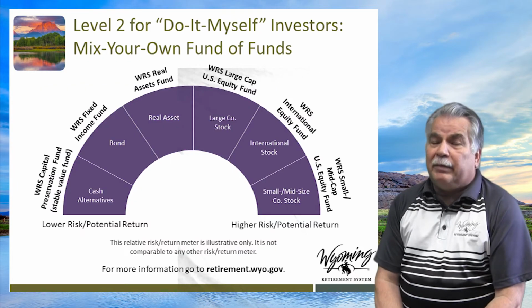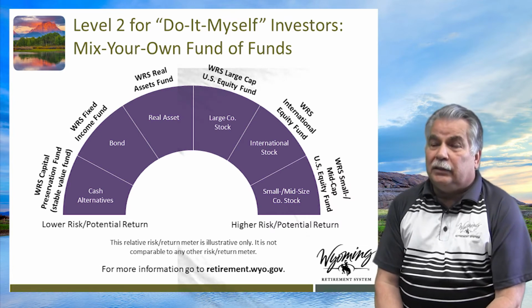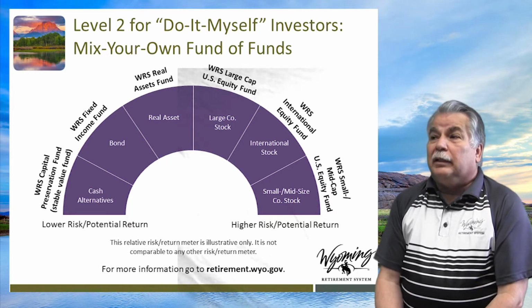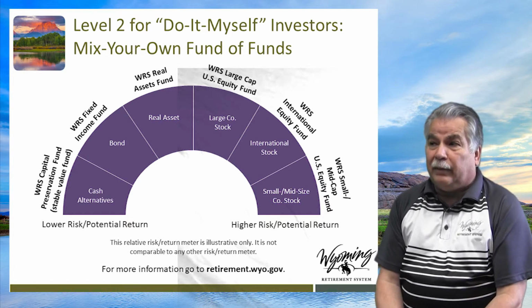If you think you have the time, knowledge, skill, and experience to manage your own portfolio, we offer 6 asset class funds. Each one of these is a specific area of the market. All you do is mix and match between the 6 to build your own portfolio. Now, this does require a lot more time commitment and more knowledge to be successful at it.